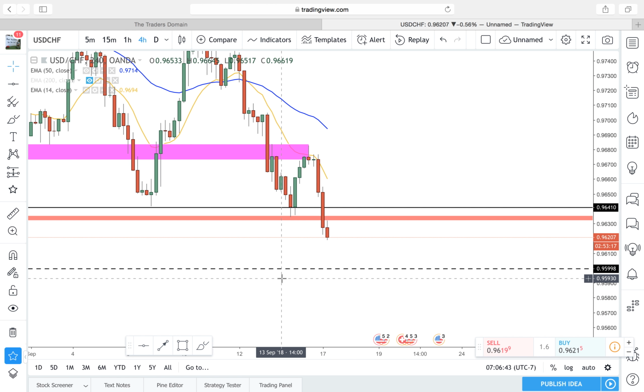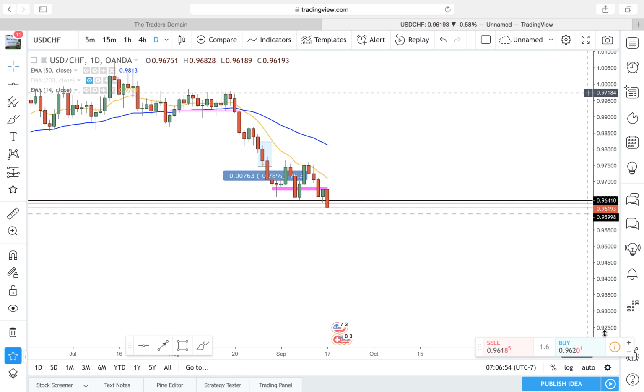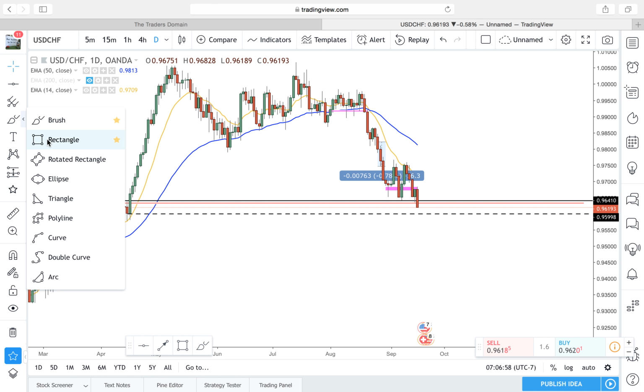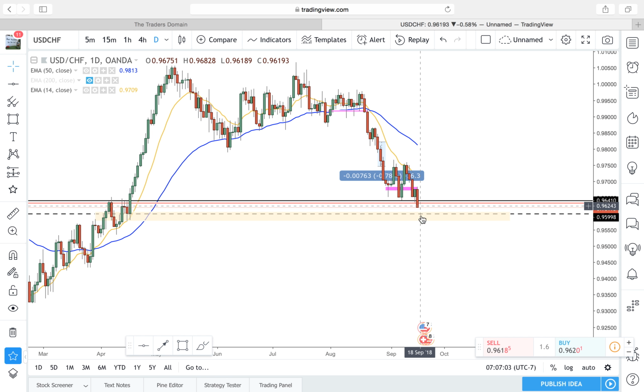So the way that you want to be able to see where the next destination is, you're going to have to go to the next time frame higher. Of course I'm on the 4 hour, so now I need to go to the daily. Because on the daily, we're going to be able to look left and see where it looks like we're going. So just based off of this whole wick range, this is my next TP.